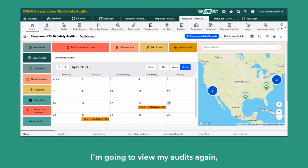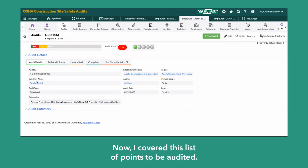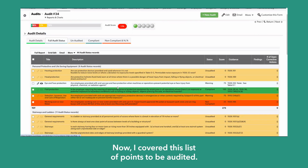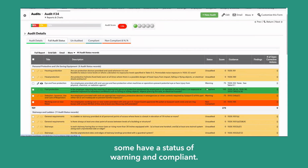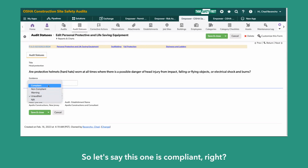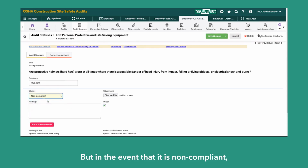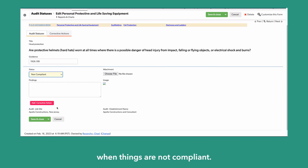I'm going to view my audits again, and let's go back into that same audit. Now, I covered this list of points to be audited. Some have a status of unaudited, some have a status of warning and compliant. Now let's audit this one. So let's say this one is compliant, right? We can add some findings here, all good, and we can save and close it. But in the event that it is non-compliant, we automatically include a corrective action button, so it prompts the user to add a corrective action when things are not compliant.